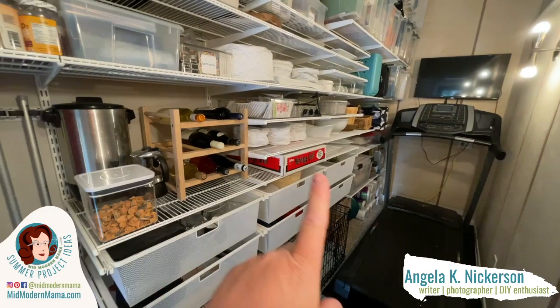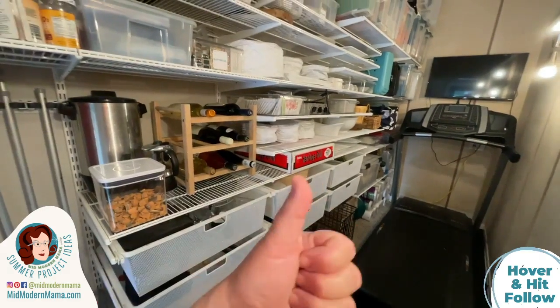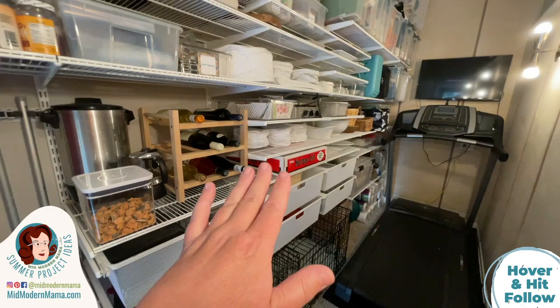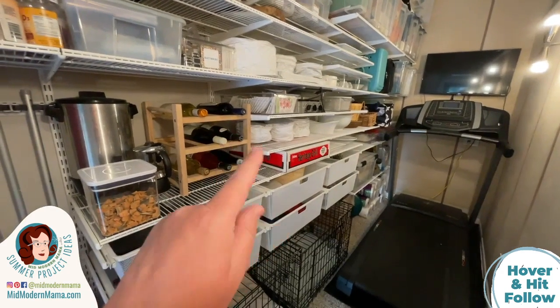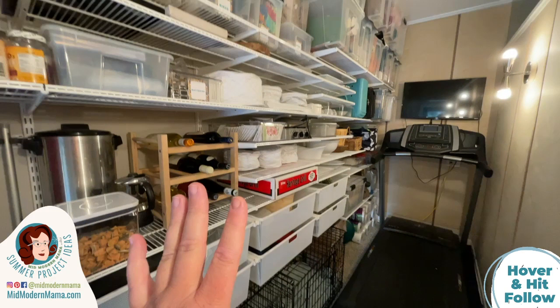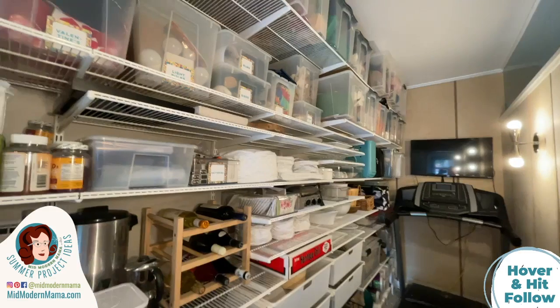And one of my rules was not only if it didn't spark joy, out it went, but the other thing was if we hadn't used it in over a year, it also left. And that was really, really helpful. So what's here is kind of the essentials of our house.